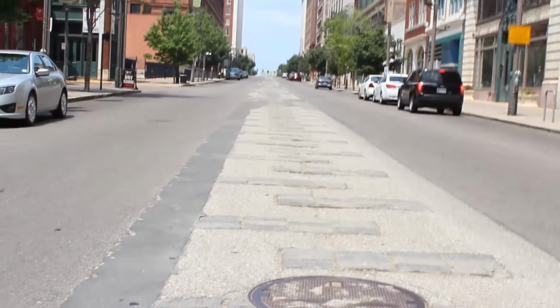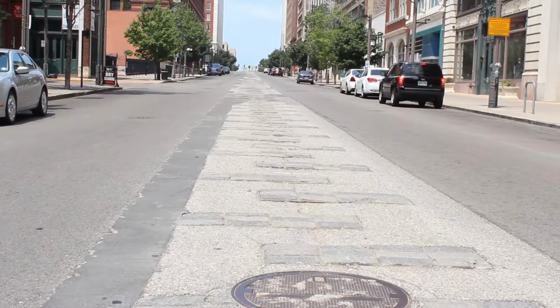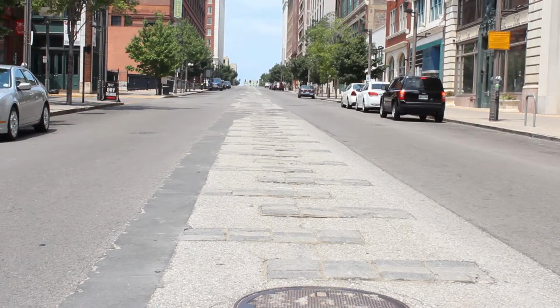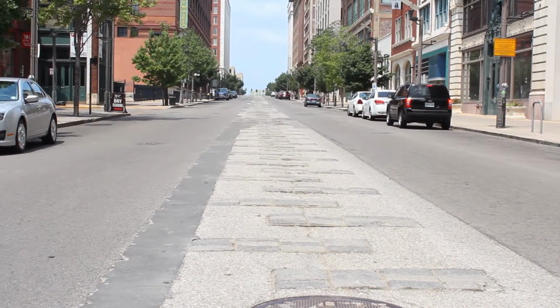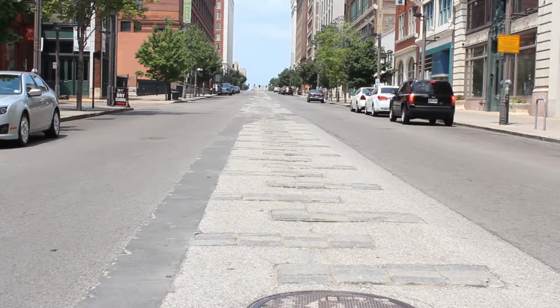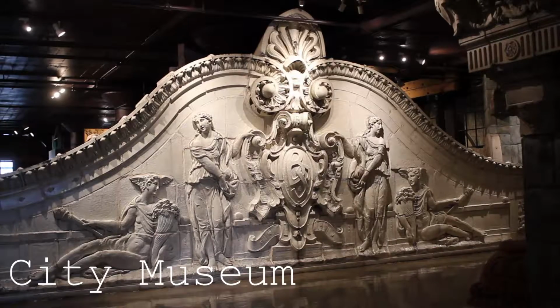There is a special part of Washington Avenue that has these staggered bricks in it, and it is actually a zipper pattern, and this is to represent that this used to be the garment district in the Downtown West neighborhood of St. Louis, Missouri.